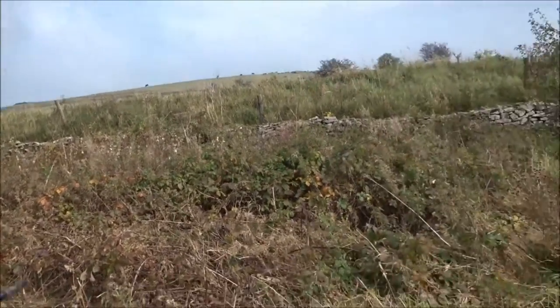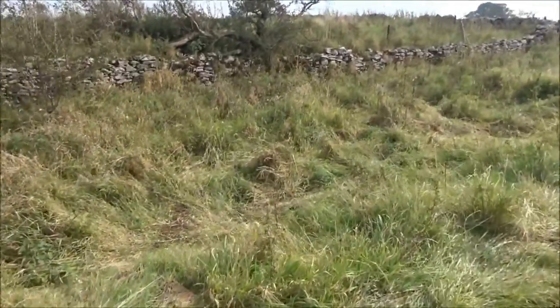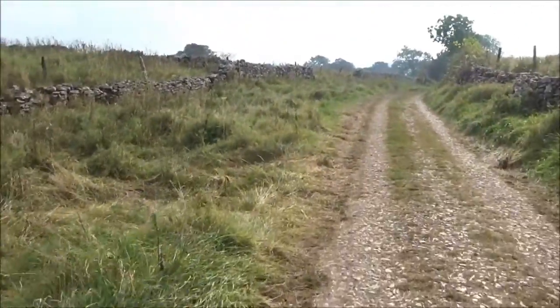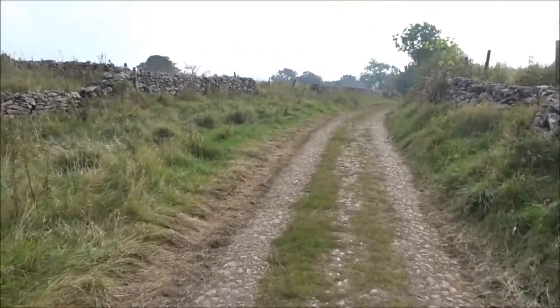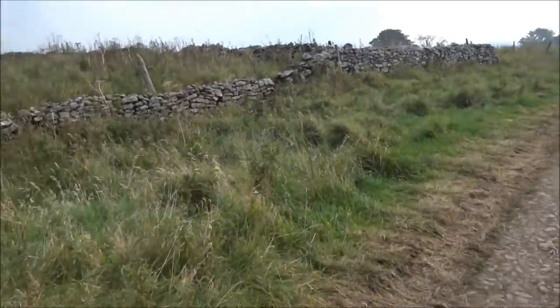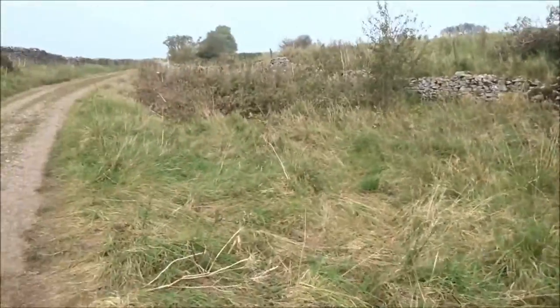You see all this dip in here? I reckon this is all part of the caving system under here, because it's like a dent. Yeah, there, look. Along there.